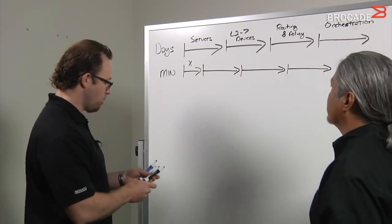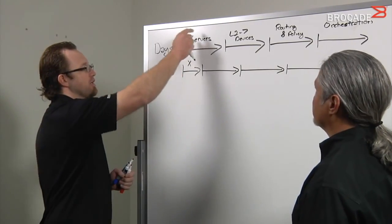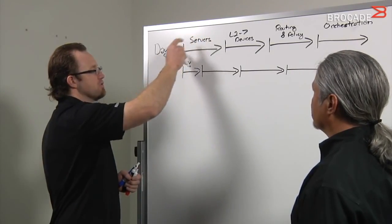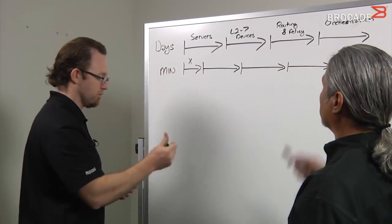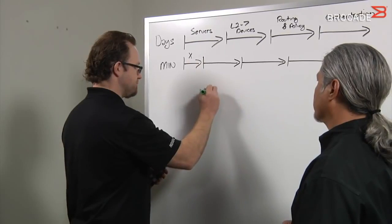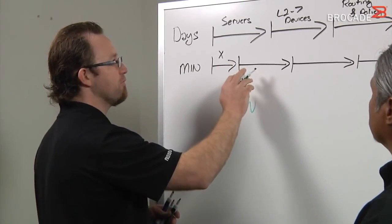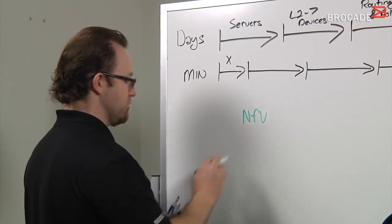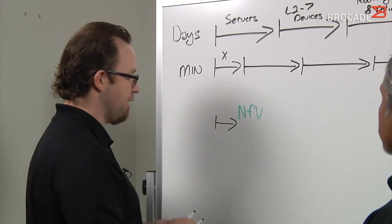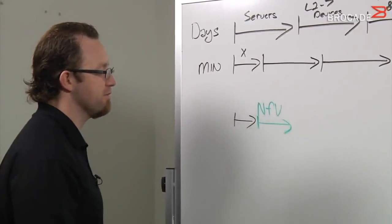Absolutely, right? So now, one of the wins that we're starting to see is the ability to take the same reduction in complexity and time to delivery that we saw with servers in virtualization and bring it to the other world, right? And so looking at things like, for example, network function virtualization, right? Now what we're saying is we want to essentially virtualize those layer 2-3 devices. And of course we still have the x86 side of it, right? But now what we're able to do is actually reduce the deployment time of L2-L3 devices as well.